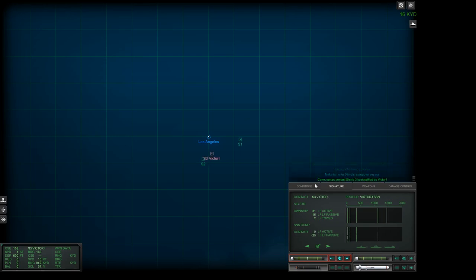Con, sonar, Sierra 3 is classified as submerged submarine. Con, sonar, new contact bearing 156, designated Sierra 4. Con, sonar, Sierra 2 is classified as merchant. Con, sonar, Sierra 4 is classified as submerged submarine. Con, sonar, Sierra 1 is classified as merchant.